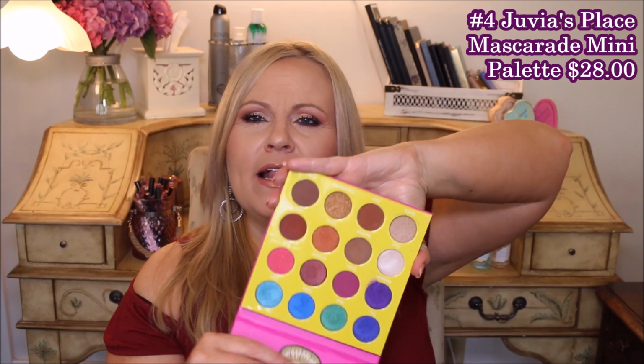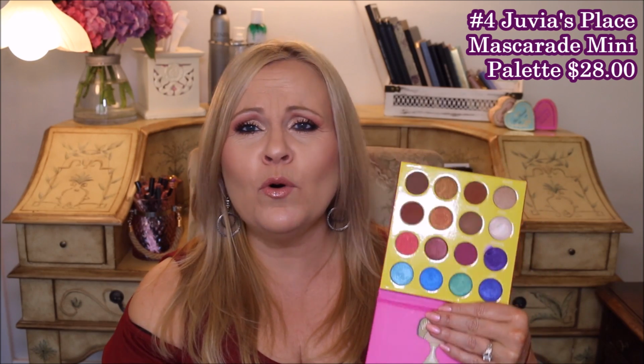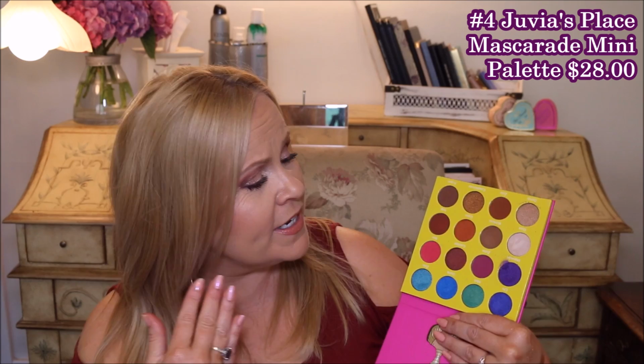Number 4 is from Juvia's Place. This is the Masquerade Mini, and this palette is my favorite because it has color. I am so tired of seeing palettes that don't show any color, or they just are boring. Everybody is throwing out a warm palette right now, which I know people love, but hello, come on, some of us really like the color there.